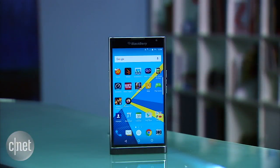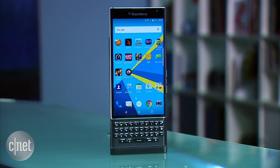If you've been itching for a phone with a physical keyboard, this is pretty much the only game in town. The slick design will turn heads, and the hardware lines up neatly with the $699 price tag. That's unlocked without a contract. Things aren't so clear-cut for everyone else.